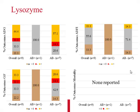And then there was no mortality data reported in these trials, which is interesting because on the overall, these were in a lot younger pigs, so you'd expect them to maybe report mortality, but that was not the case.